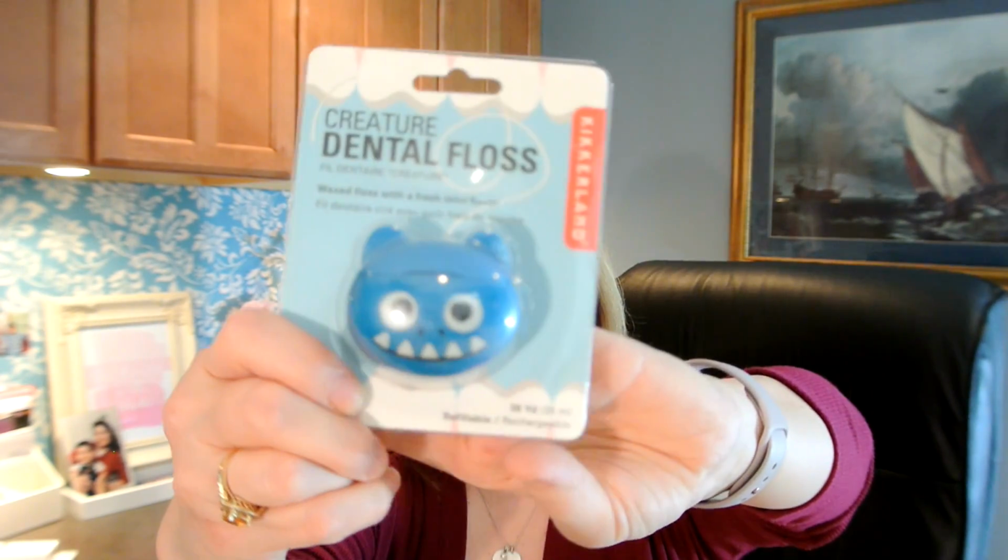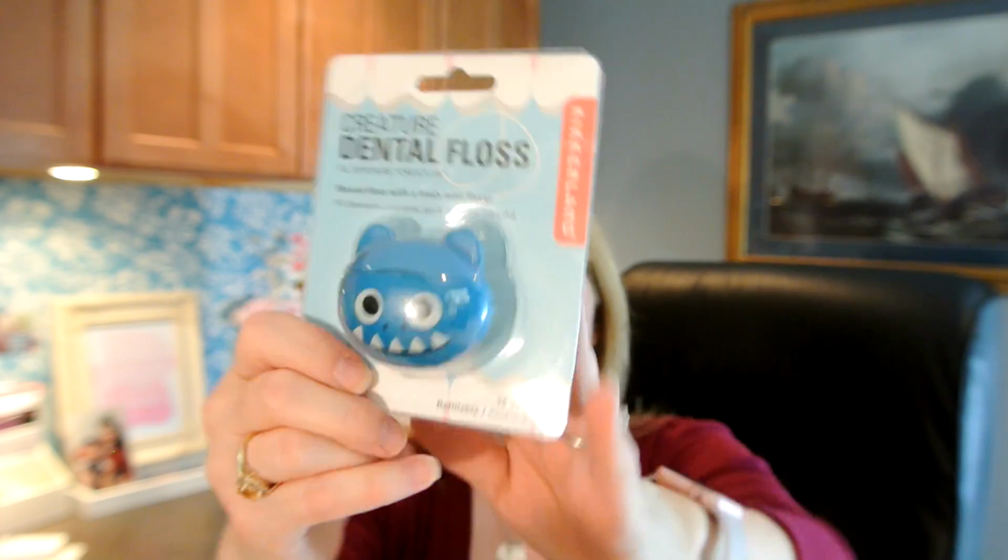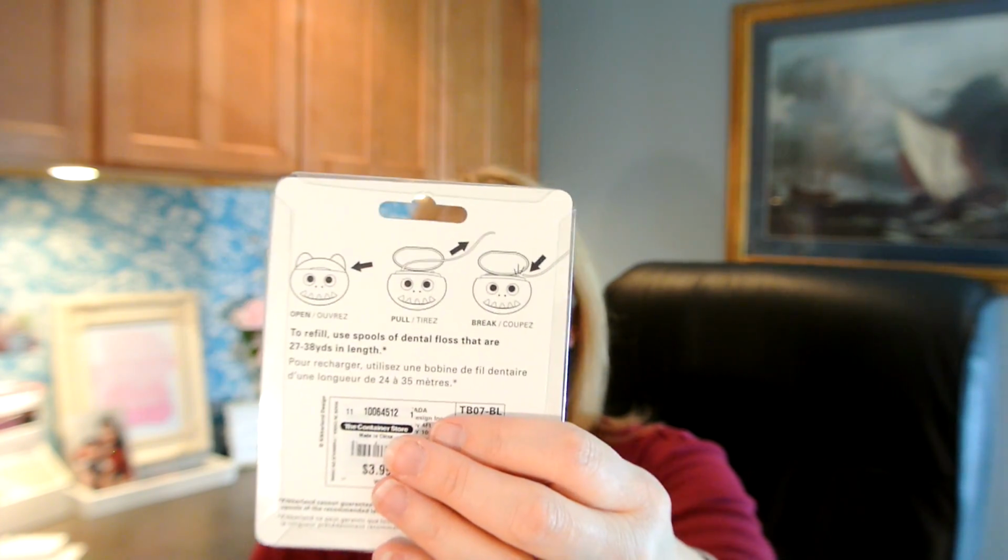Something I got Casey just because it was so doggone cute is this. It's just a little teeny tiny dental floss. It's a little monster, and his top opens and you pull it out, and this was really cheap. This was $3.99, and the pocket microscope was $12. I'm not sure if I said that or not.